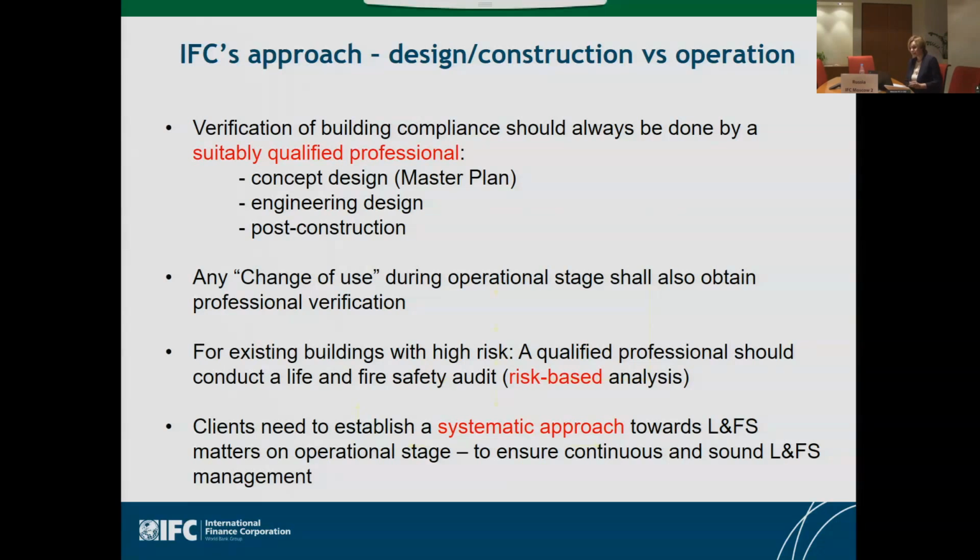But as we discussed already, good design alone is not enough. And continuous and sound management of life and fire safety risks at the operational phase is no less important. IFC's Performance Standard 1, which talks about management systems, provides good guidance and describes key elements of sound management systems, and it is fully applicable to life and fire safety.